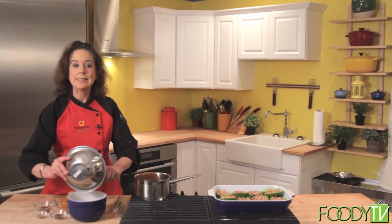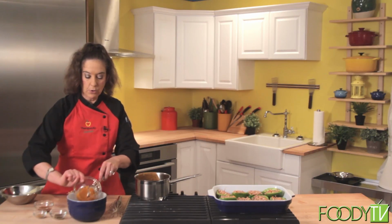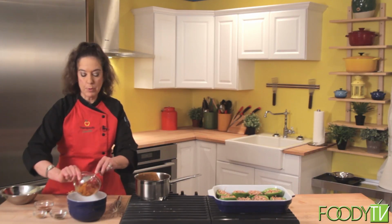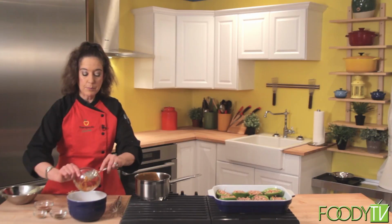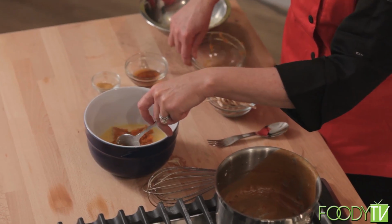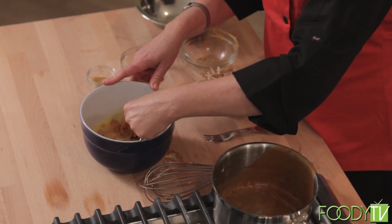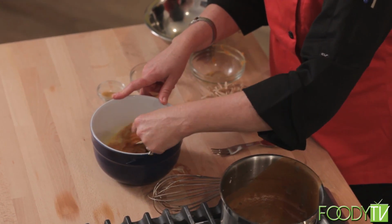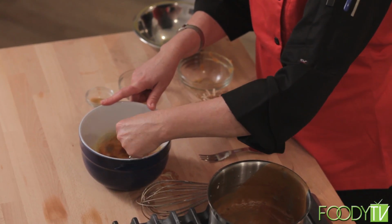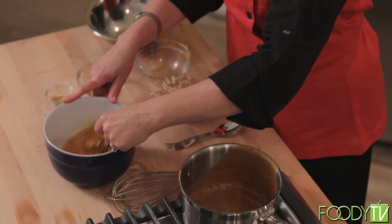And mix in some of that wonderful, rich pumpkin puree. Now you want to buy the pumpkin puree that is organic, preferably, and also not the pumpkin pie mix. That's going to have sugar in it at the grocery store. So you just want the pure pumpkin puree. You can get a Tetra Pak now. Looks like a little square carton.